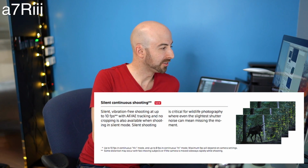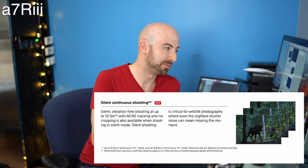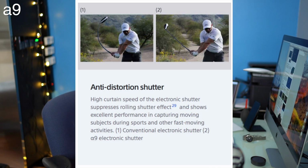You can see a little bit on that in a previous video of mine where I try to do that. I am able to produce it, but not easily, except with the worst possible imaginable light source that you would never shoot under anyway. And also, if you look at the fine print for the a7R Mark III, you'll see, for silent continuous shooting, it says some distortion may occur with fast-moving subjects or if the camera is moved sideways rapidly while shooting. That's not something that's really a footnote in the A9 material. The A9, let's throw that one up there, talks a big game about keeping things all straight with the electronic shooting.